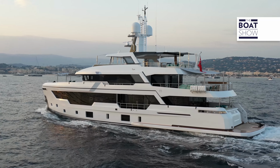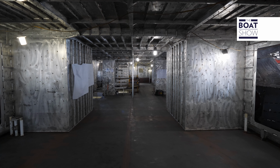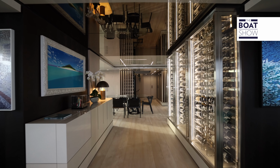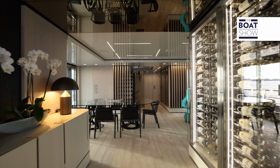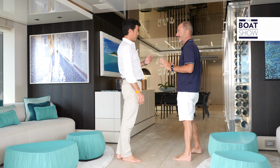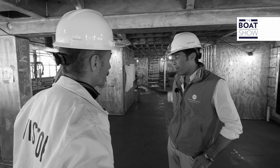Stepping inside, the main salon was just an empty shell when we went aboard during construction at the shipyard, and I must say that the interior renderings I saw then don't do justice to the final result. Finally, we get to see the finished product. Finally, right. You might remember the yard last time we saw each other was just an empty shell. That's right, yeah. And now you can see the final thing, our first baby.